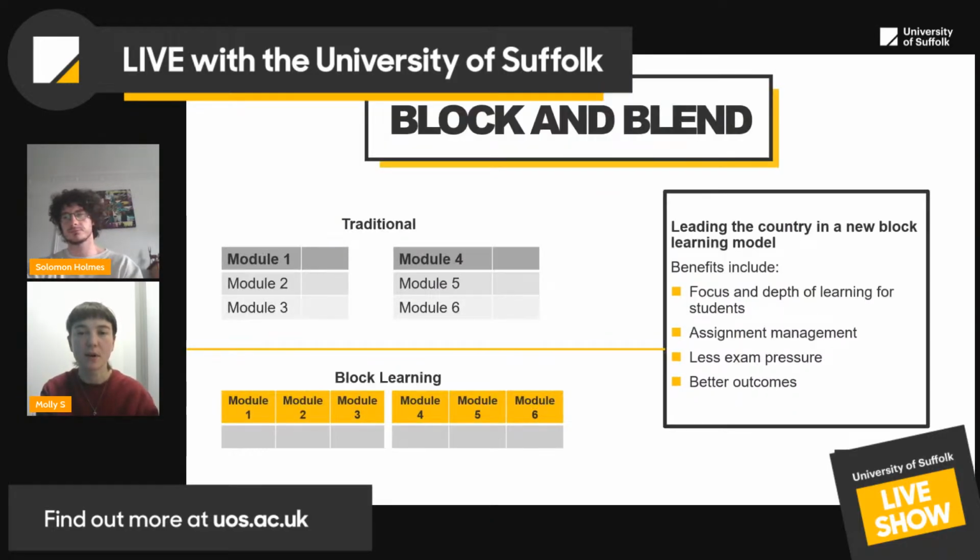So in terms of block and blend, this works where you study one module at a time and then you get assessed once you've completed this module. It's in comparison to, as you may know, the traditional mode of teaching and assessment at higher education, where you complete multiple modules at once and then you get assessed at the end of the semester. Ultimately, it means that there's a better focus and depth of learning for students, there's better assignment management, there's less exam pressure, and then there's just better outcomes overall as well. And we are the first university to have pioneered this method in the UK.